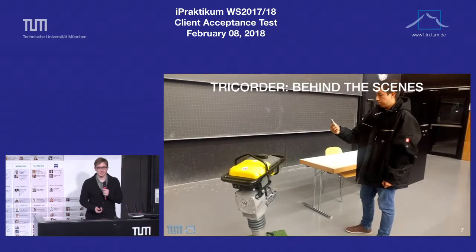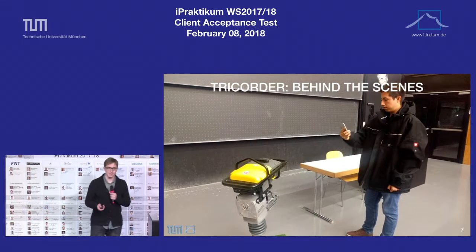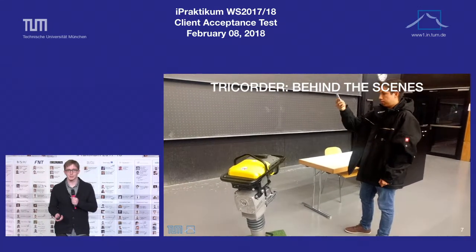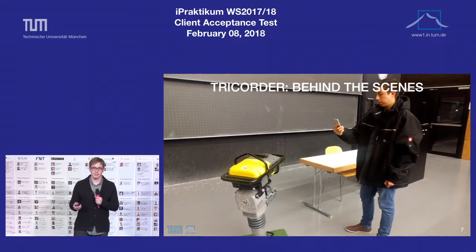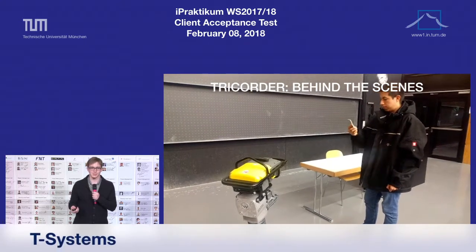Let's take a look at the technical part. At the core of the functionality of the TRICORDER is object detection, because we want to show data exactly where it belongs. And for that, we need a neural network model that can classify an image and also tell us about the coordinates of the object.